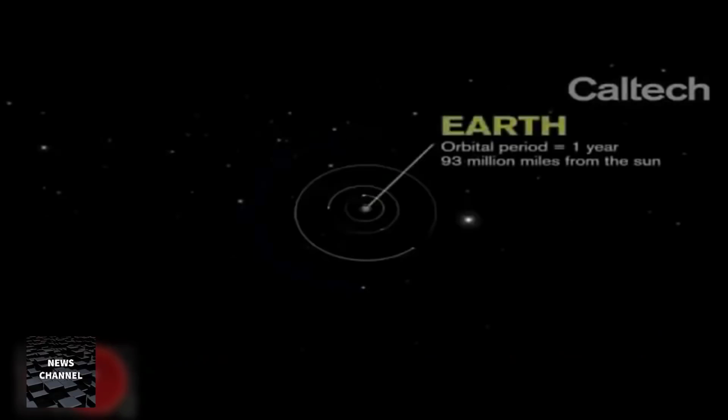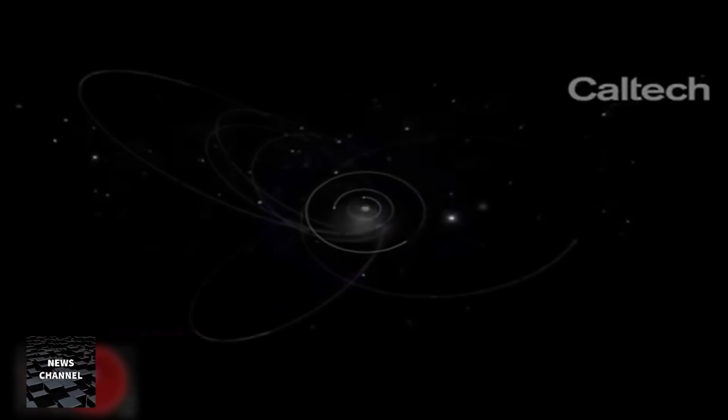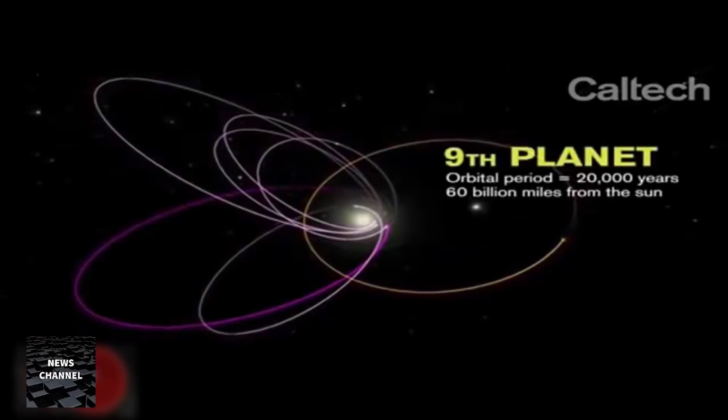The orbital period of the Earth is, of course, 1 year. Right? The orbital period of Jupiter, the big player in our solar system, is about 10 years. The orbital period of this putative ninth planet is 20,000 years. We have nothing like it in the solar system, so it's new for us.